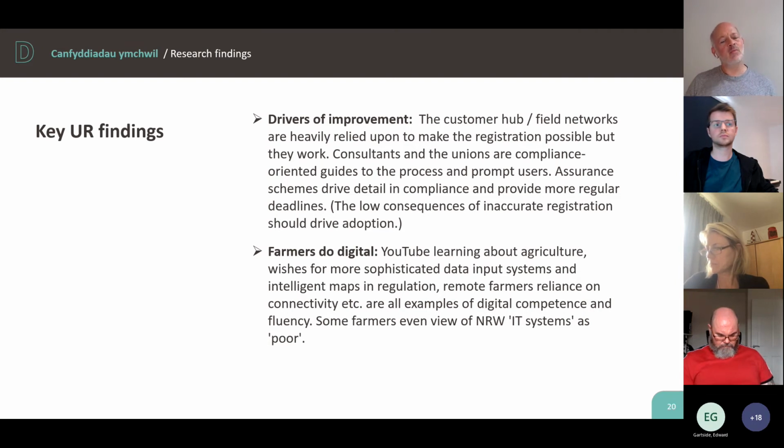And we started out thinking farmers, whose average age is over 60, are kind of anti-digital and don't really want anything to do with it. It's not like the rest of farming. But we uncovered lots of different things. People using YouTube to learn complex concepts around regenerative agriculture from experts all over the world, wishes and demands for more sophisticated data input systems and intelligent maps for soil temperature, water levels, and everything else to give real live information. These are things farmers are asking for.